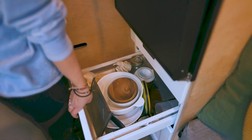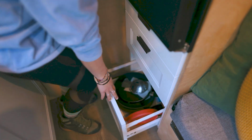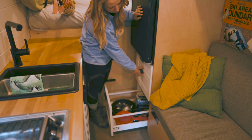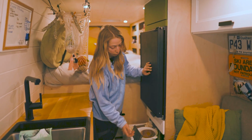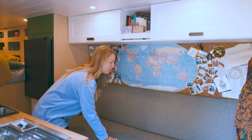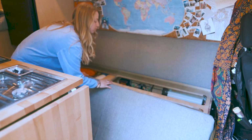Same here. And yeah, some more over here. I think it's nice to have different sizes, so you just find a spot for everything you have. So let's check out what's in the sofa. Here I just slide this out.